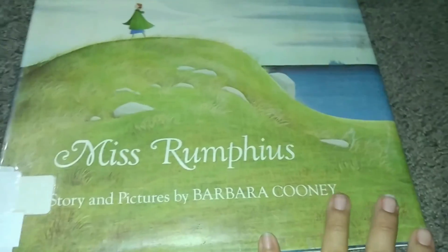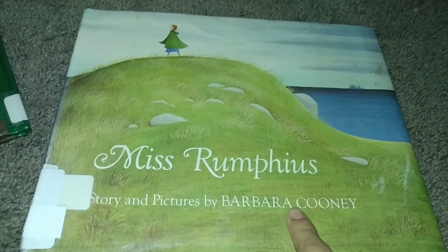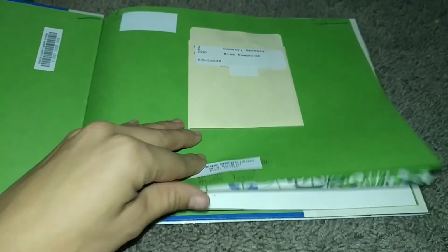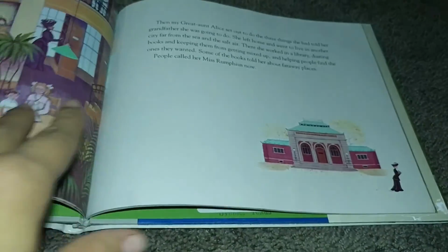Okay, well, this is our actual 5 in a row book that we wrote, was Miss Rumpus. And this is a story by Barbara Cooney. Great story. We love it. This is definitely going to be on my Amazon wish list. Or when it comes out on there, we're definitely just going to purchase it. That's what I've been doing lately. So that's the book we wrote. That's the book where we got our main stuff from.